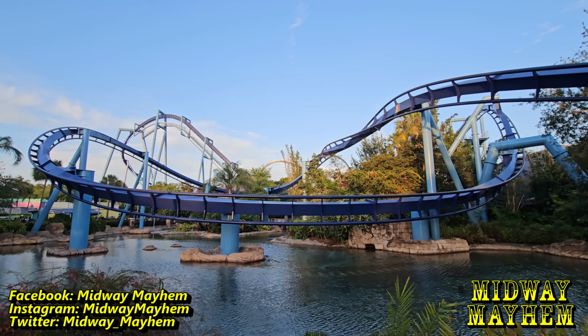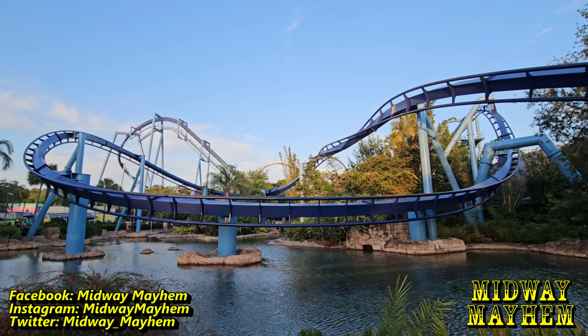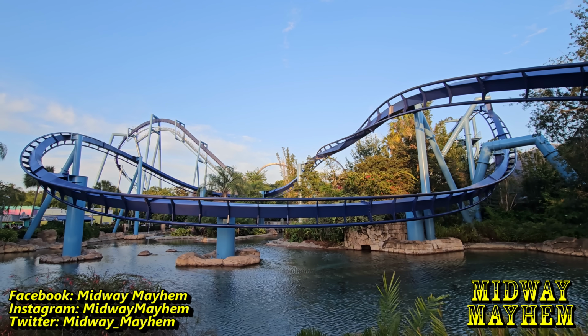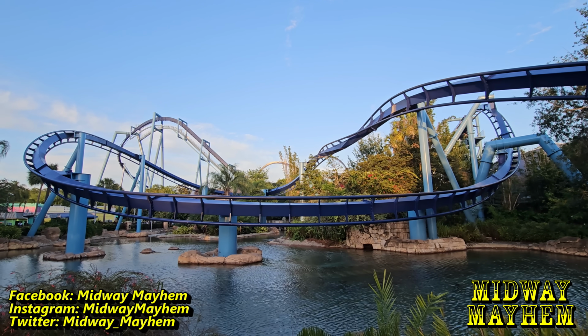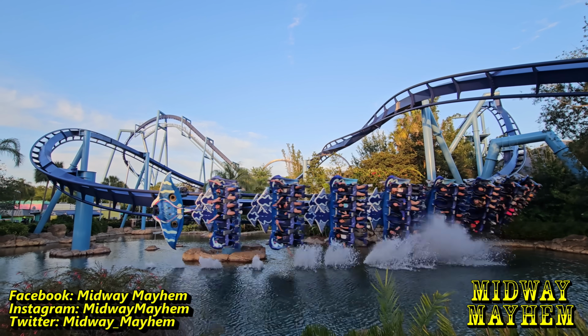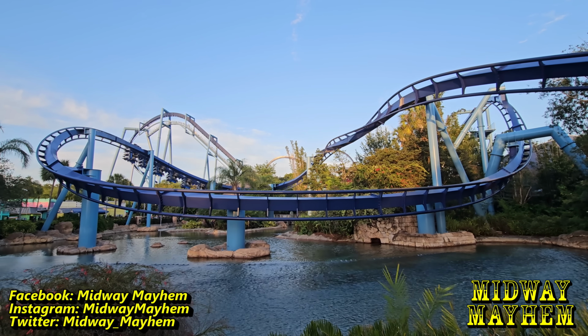Well guys, that's going to do it for another video here from SeaWorld Orlando for Penguin Trek testing. And we saw well over 10 runs today. They were doing some stopping on the second launch for a little bit and then launching again. And then finally, towards the end of the day, they're doing full course runs with zero hesitation and stops. Exciting stuff, and we know they're going to be doing a lot more testing over the next couple weeks.